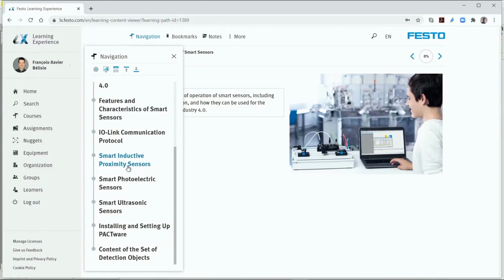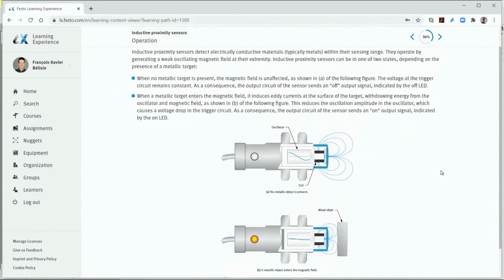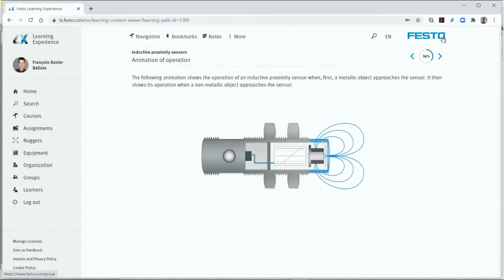Let me switch to this view here to see better. Here we go, smart inductive proximity sensors. Let me click to go to the theoretical part where we explain the operating principle, how the magnetic field behaves when you have a metallic part. Now we see in the animation that we have some metal coming and the inductive sensor is triggered because there's a change in the magnetic field. If we have some wood, it's not affected and the sensor is not triggered.